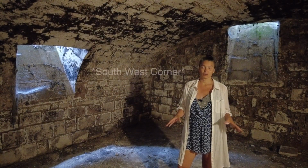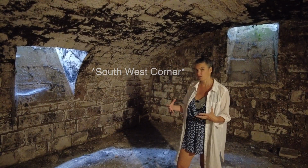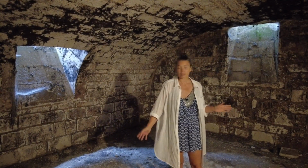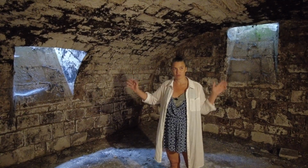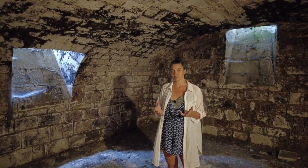So now we're in the northwest corner of the house, and it's the most dug down area. We're completely surrounded by earth on the other sides, but we do have these two large air vents leading up to the garden, so it keeps the whole basement really well ventilated.